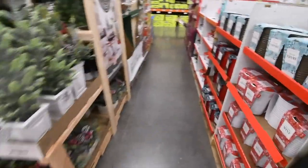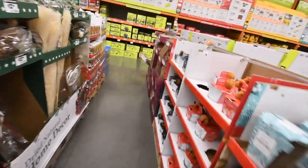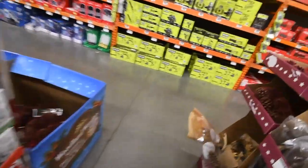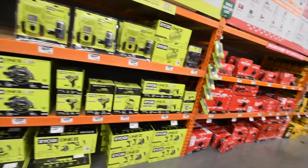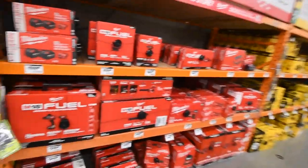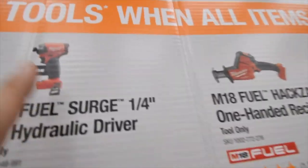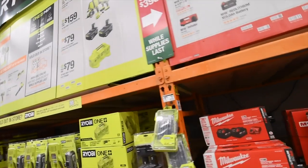All right, I got that. Got the Ridgid. Like I said, you guys, I'll put the picture up right now. A huge sale is coming up when it comes to these brands, but that's gonna be closer towards actual Black Friday. But it is crazy how soon they actually put these tools out. And Milwaukee needs to update this surge, the M18.